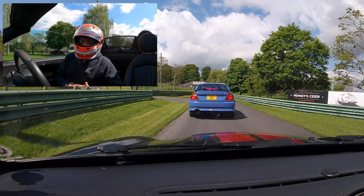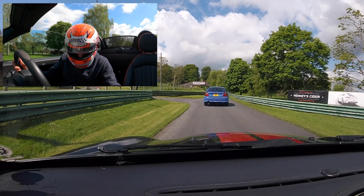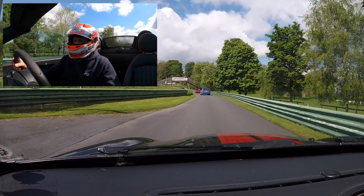We have been grouped together. I've got such an eclectic range of cars. I've got a lovely Evo 6 in front of me. There's a Cayman GT4, there's a Macan, a little Clio, a Beetle, an MX-5.